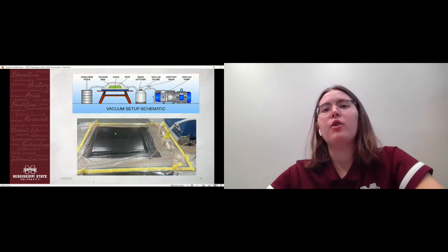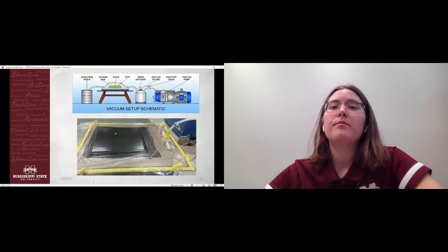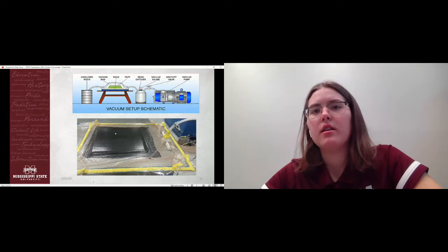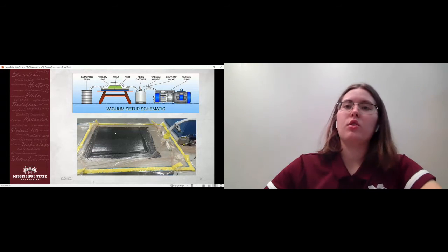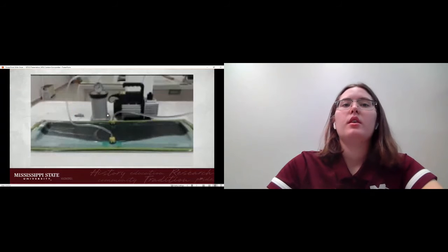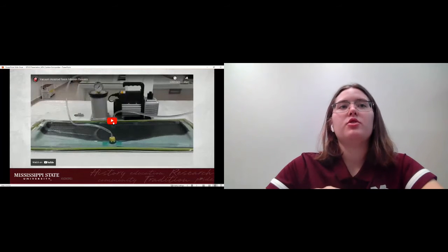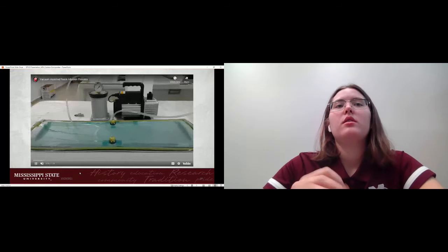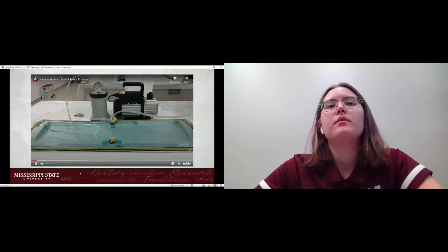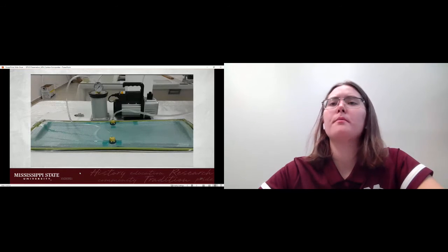And here's a photo of a completed vacuum bagging setup. So this part is under vacuum. Resin has not been added yet, but it's all drawn down. And I have a quick video time lapse showing resin actually being fed into a vacuum infusing part.